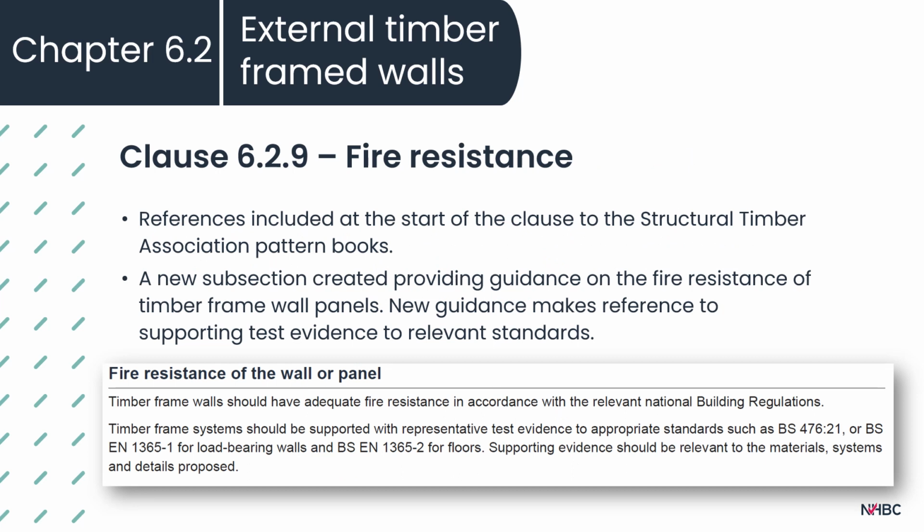In Clause 6.2.9, a new subsection on fire resistance has been created. References have been included at the start of the clause to the Structural Timber Association pattern books for fire resistance of timber frame buildings. Guidance is also provided on suitable supporting evidence, such as test evidence data, to the relevant British and European standards.